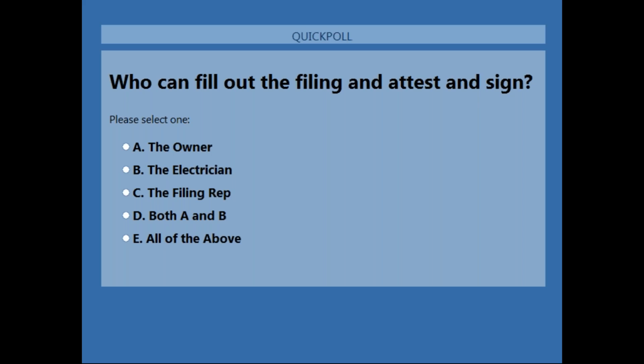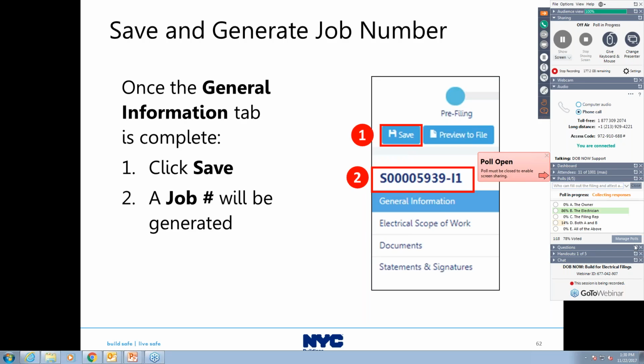All right, I see some of you have fallen asleep on me. All right, getting a little bit better. This is why I do these polls, to make sure you're all still there. And I'm going to admit it, I am not sitting home in my pajamas. I am in the office.